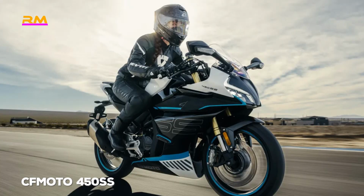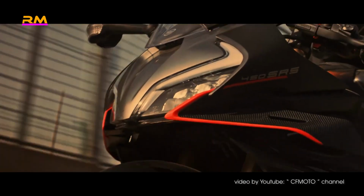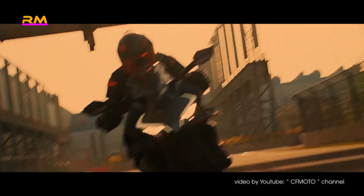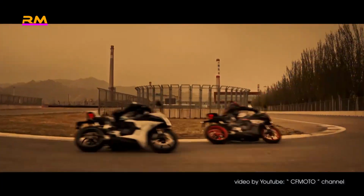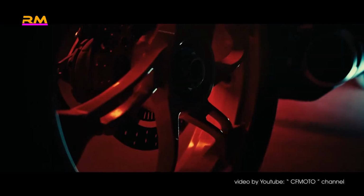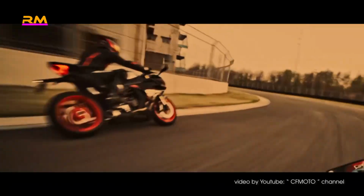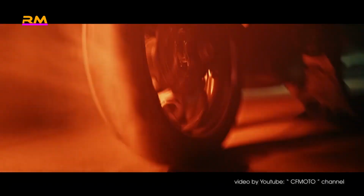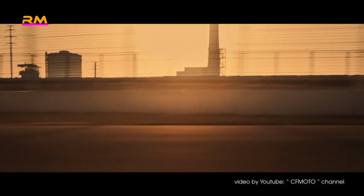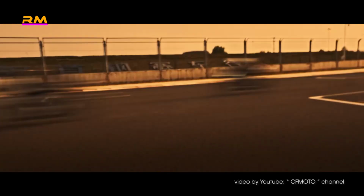8. CFMoto 450 SS. CFMoto has been making waves of late with its range of motorcycles, and the 450 SS is a strong contender in its entry-level sports bike segment. Its parallel twin engine offers nearly the highest horsepower figure in the segment, and it pairs it with top-quality components. Upside-down front forks, a radial front caliper from Brembo with 4 pistons, ABS by Continental, and a 5-inch TFT color display that can link up with your smartphone via Bluetooth are all standard. You can even switch the gear lever around for a reverse shift pattern just like a race bike.